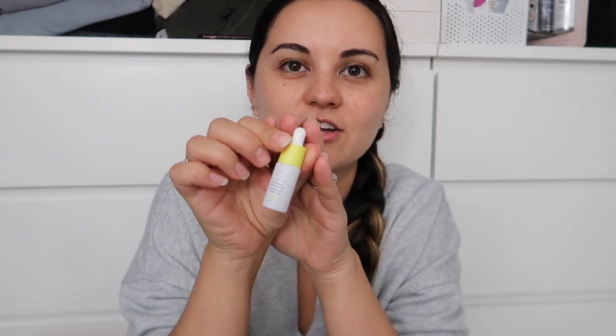I got this little sample from Drunk Elephant, and it's the marula oil. I love this oil so much. It's just kind of expensive, so I haven't gotten it in a while, but I finished up the little sample I got.